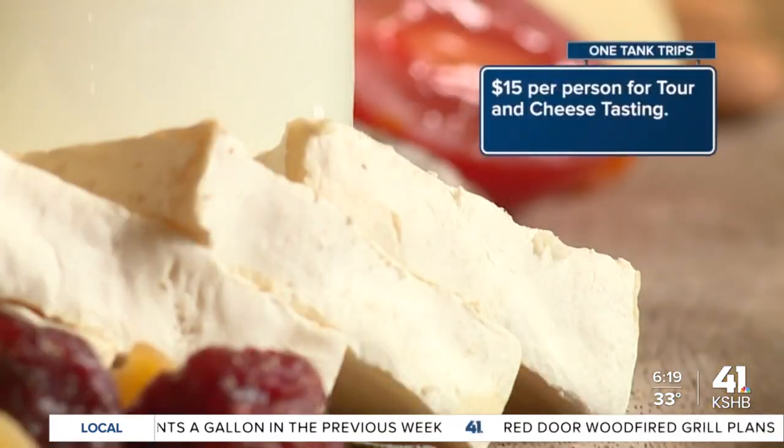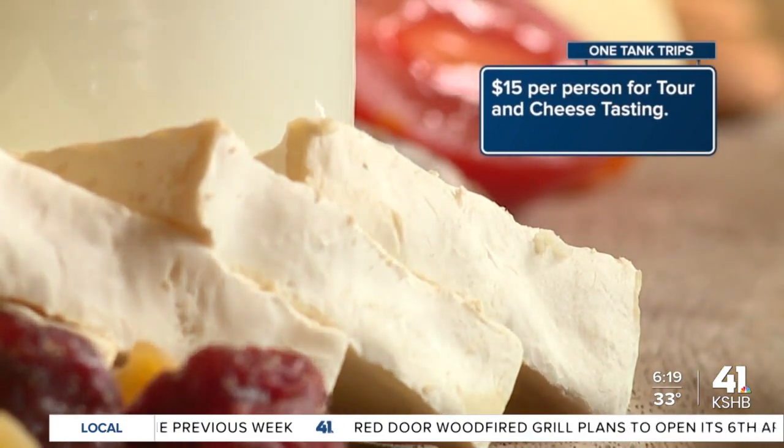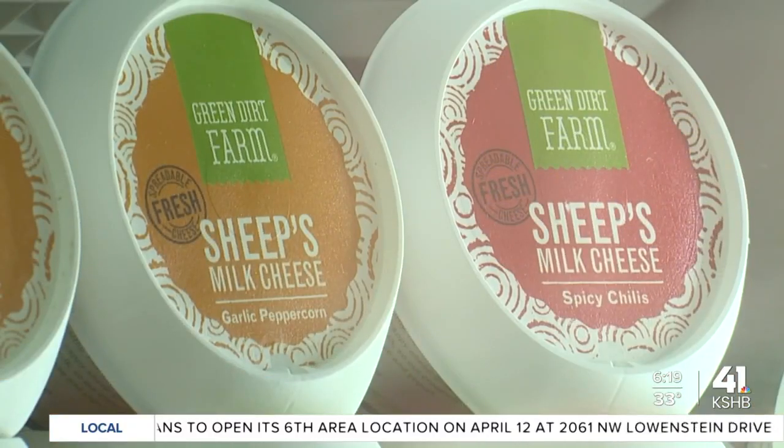It is so creamy. You can come to Green Dirt Farm and try for yourself. Tours are $15 per person for the tour and cheese tasting. You can also have some lunch at their cafe, which incorporates their cheeses, and also buy some to take home.